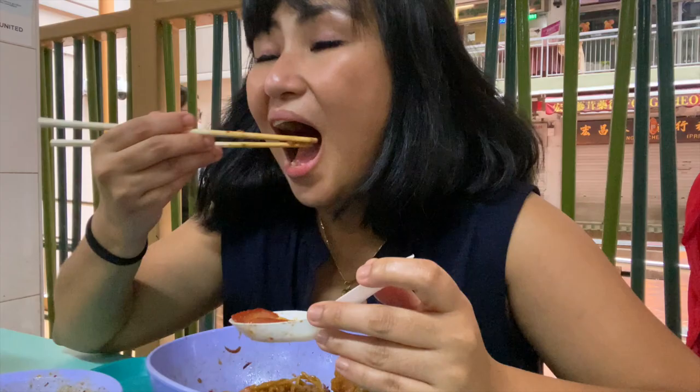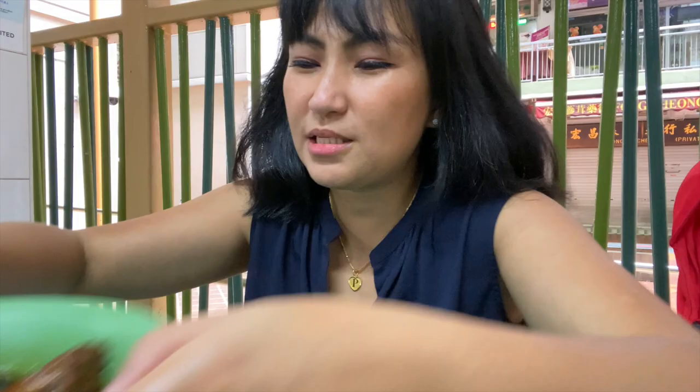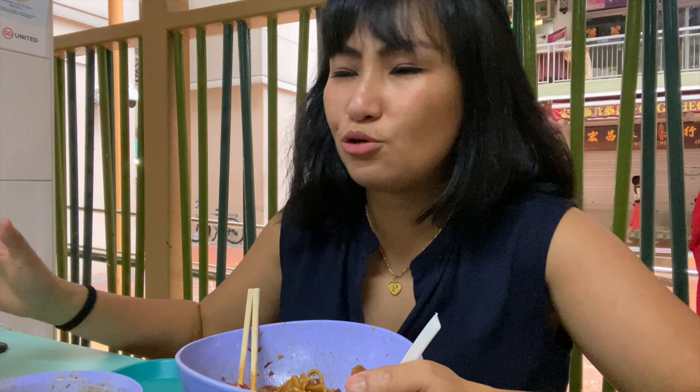Nakikita kasi tayo ni Uncle na bakutin natin, kasi hindi ito yung usual na bakute. Ang bakute dito is clear. Kung binili natin anong bakute, soya sauce. This is Hokkien style. Now the other one is siew.